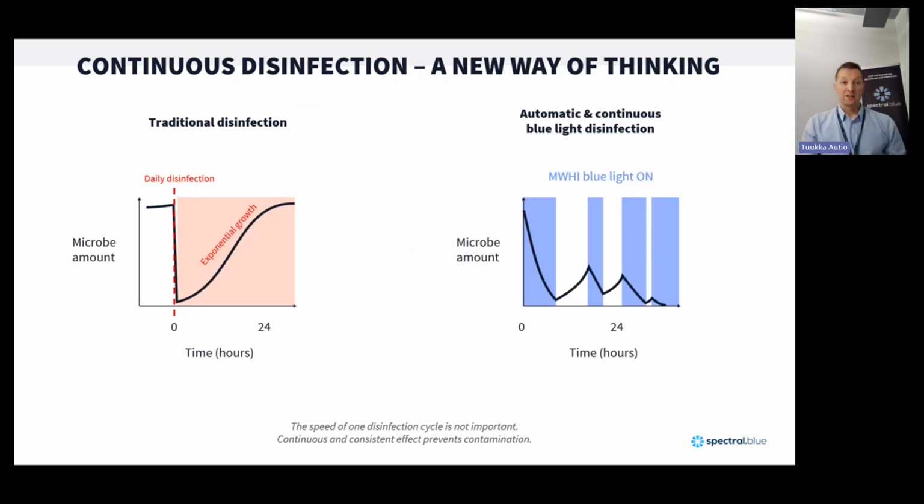And this then brings us to my last major topic today, which is continuous disinfection. Continuous disinfection is a new way of thinking about disinfection, which we want to try with Spectral Blue. On the left-hand side, you have a graph showing how traditional disinfection typically performs. For example, chemicals are quite laborious to use. It takes a long time, so you can typically do one chemical disinfection round per day. When you start doing it, there has been a full day of working, and the microbe levels can be pretty high. What you want to achieve with the chemical is a really steep reduction, 3 or 4 logs in a matter of minutes. And many chemicals can do that, and that's great.